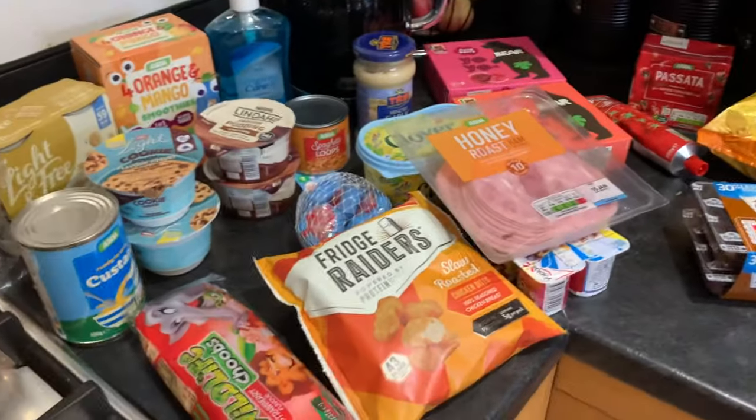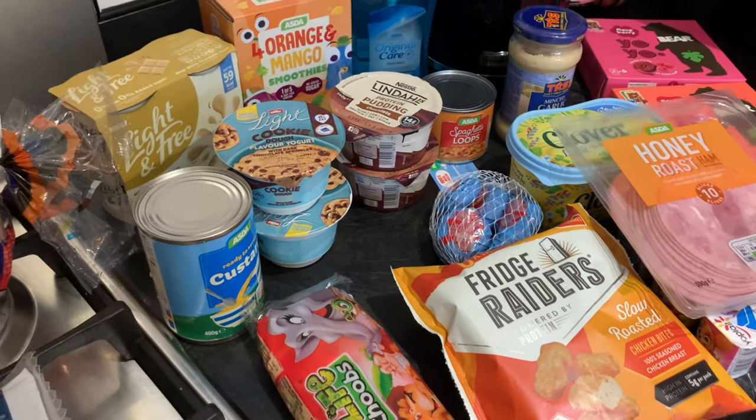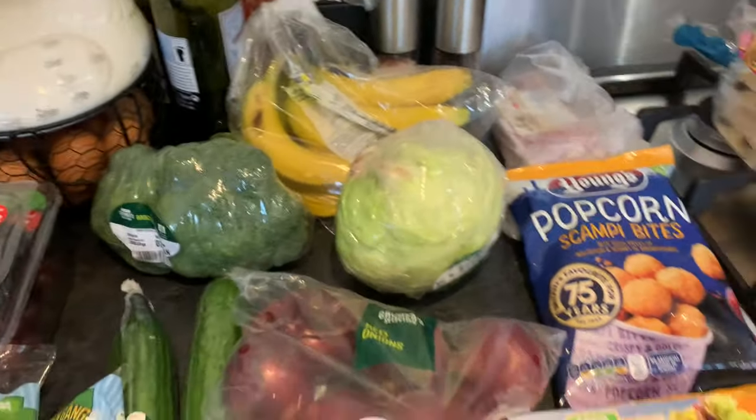So that is everything that we've got for the week. Like you see, most of the stuff is kids' lunch boxes, a couple of bits of yogurt, that type of thing, and then just stuff to make up the meals that we've already got in the freezer.